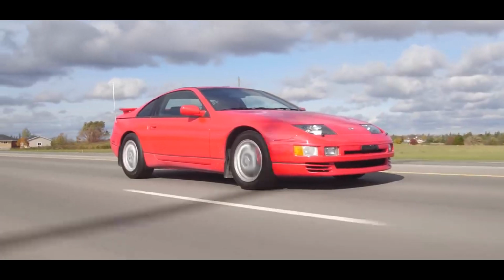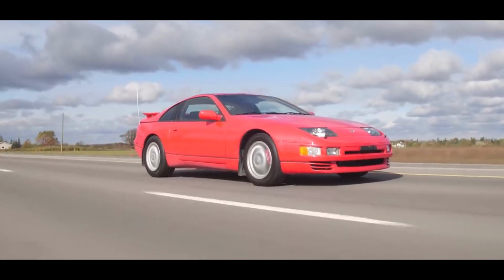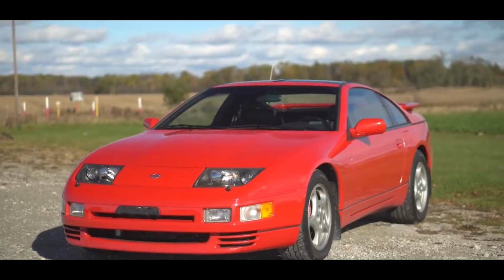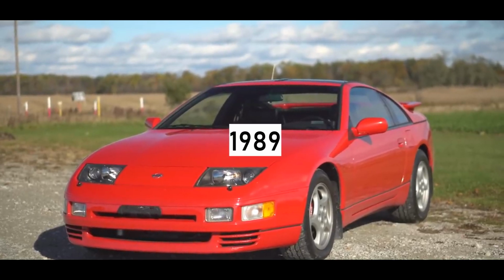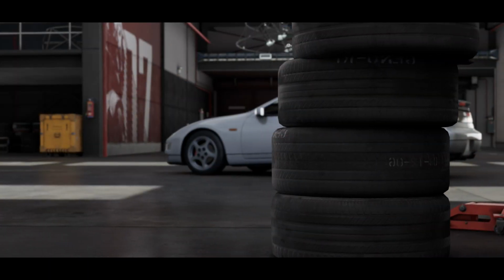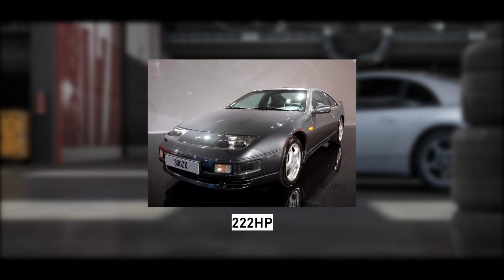They redesigned it to be faster and feature more advanced technology. The body was wider with a rounder shape and fewer hard edges. The Z32 debuted in 1989 for the 1990 model year with a much smoother look and originally came with a standard 3-liter naturally aspirated V6 pushing 222 horsepower.